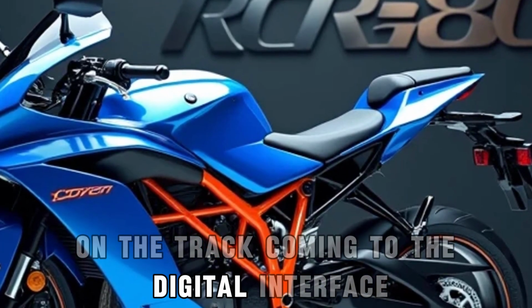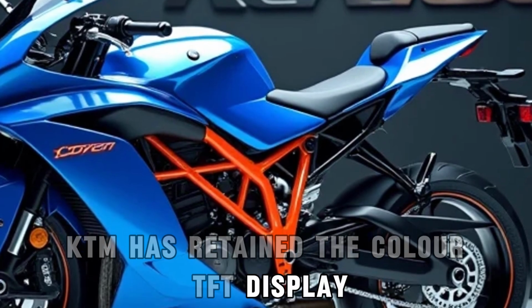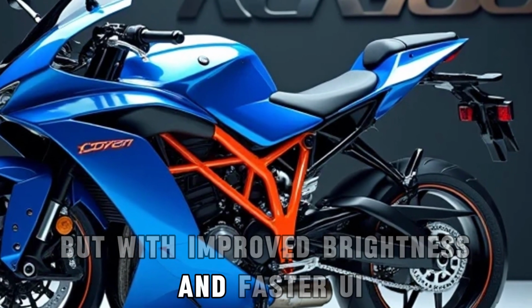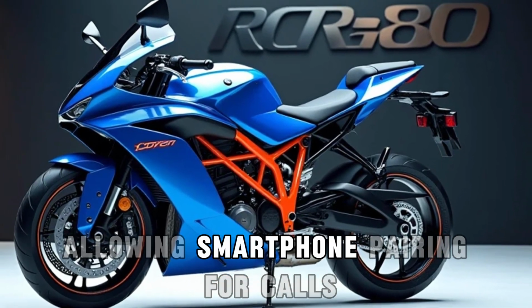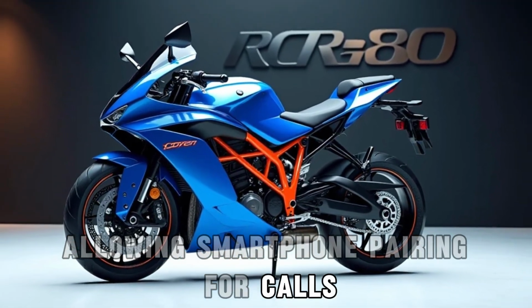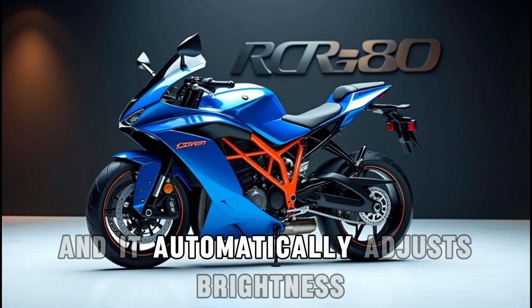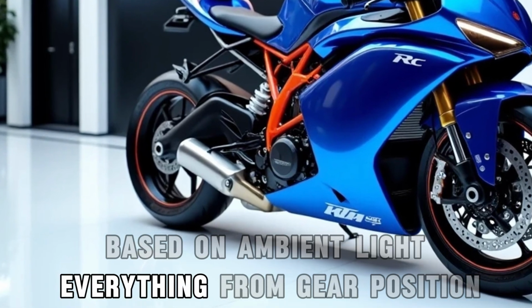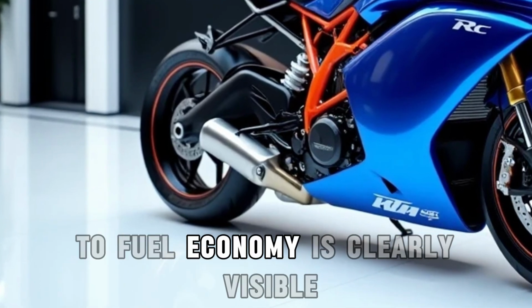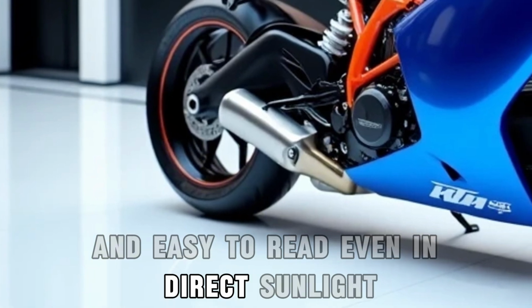Coming to the digital interface, KTM has retained the color TFT display, but with improved brightness and faster UI. It's Bluetooth enabled, allowing smartphone pairing for calls, navigation, and music control via the switchgear. The layout is clean, and it automatically adjusts brightness based on ambient light. Everything from gear position to fuel economy is clearly visible and easy to read, even in direct sunlight.